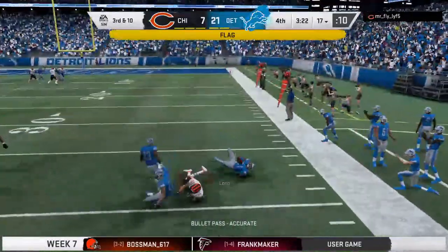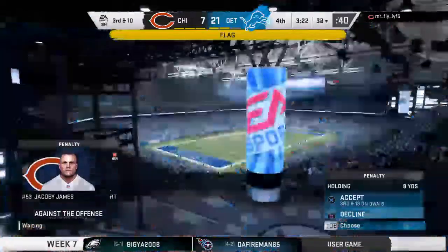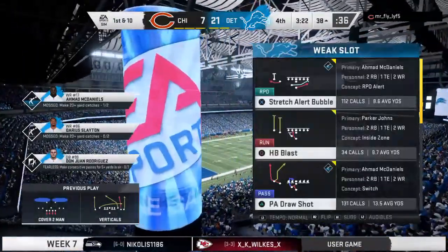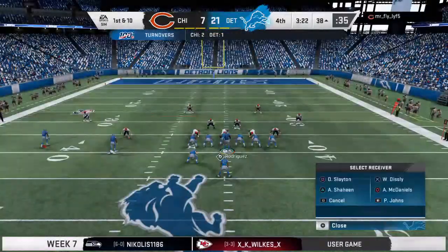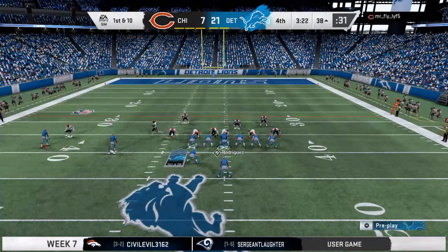On third down, he'll drop to throw. Into double coverage, and it's intercepted. Picked off by David Long. And they have possession, and they have it at the 38-yard line. So the special teams penalty cost some yardage there as they come out on first and 10.